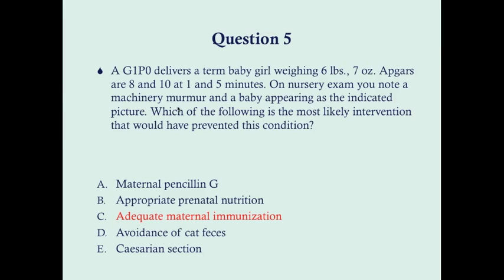You won't always see the machinery murmur with congenital rubella, and you can have a machinery murmur with just a patent ductus arteriosus, but you can have that in other syndromes, and you don't always have a machinery murmur in congenital rubella. But if you have a machinery murmur plus a baby that's a blueberry muffin, you probably have congenital rubella. And this can happen if the mom didn't have her prenatal labs done to look for rubella antibodies.